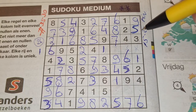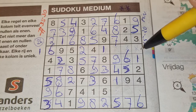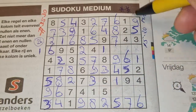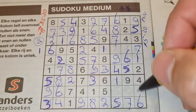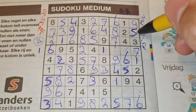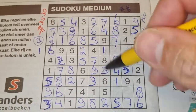Then. 7 in this column, 7 in the column next. On the last column, the only place for the 7 should be there. One number left in the last column for the number 1, 2, 3, 4, 5, 6, 7. The 8 is missing. 2 numbers left in this big square.